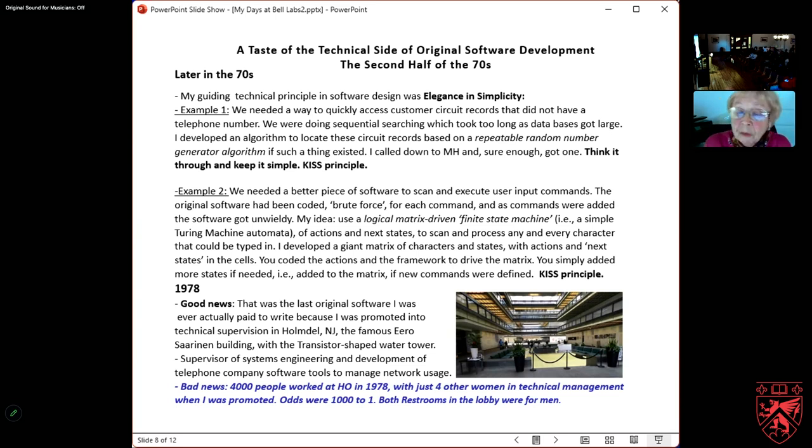I was made supervisor of systems engineering, which wrote requirements for the software system that was developed in a sister department down there. That was the good news. The bad news is there were 4,000 people in Holmdel. It was a city.